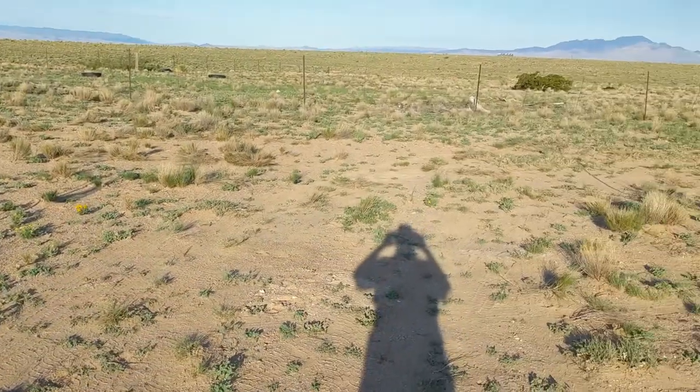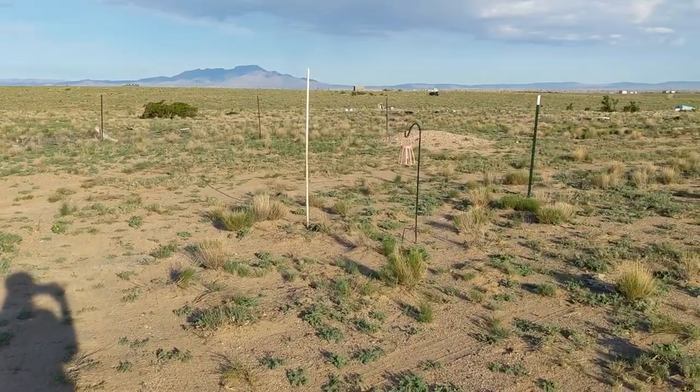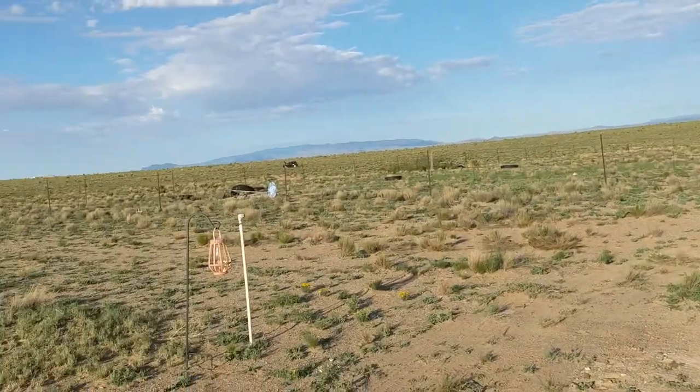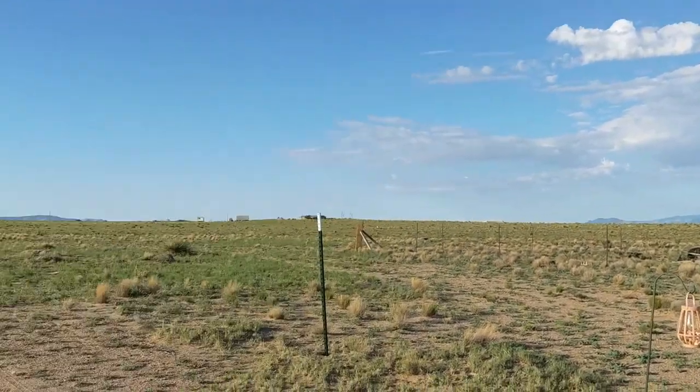Okay, everybody. This is the entrance to my property. I'm going to build a gate and I'll put that on. I put my two little solar lanterns there. It looks pretty at night.